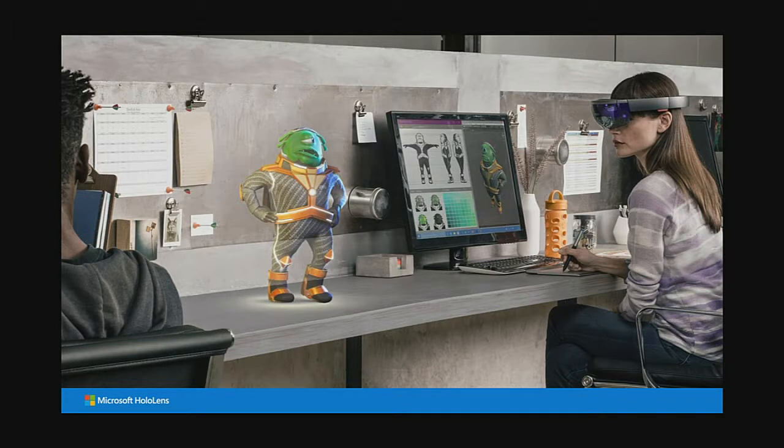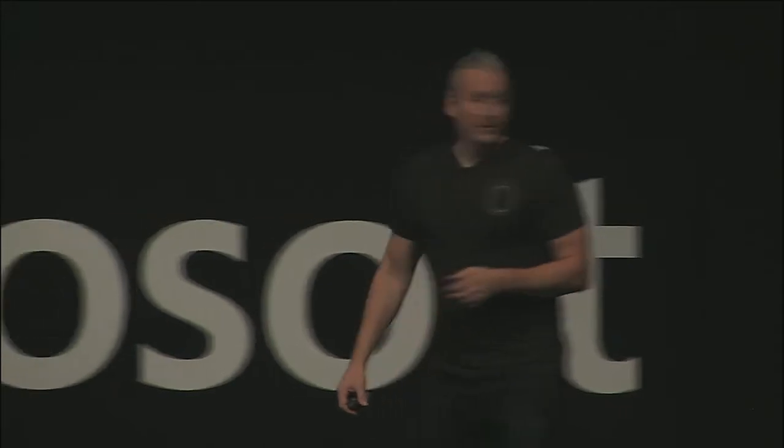Okay, now I really love this picture because it shows the thing that I spoke about earlier, where this lady here is sitting at her desktop, and it's a 2D screen, and she's working on this 3D creation, and the HoloLens is enabling her to preview that as an actual 3D object there on her desk, which is pretty amazing.